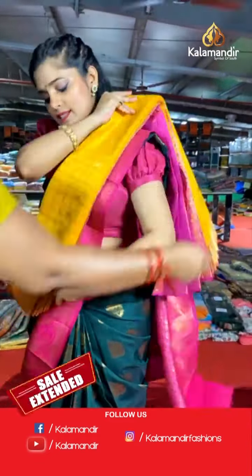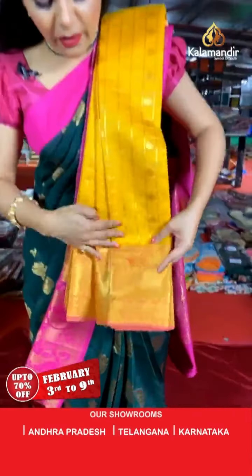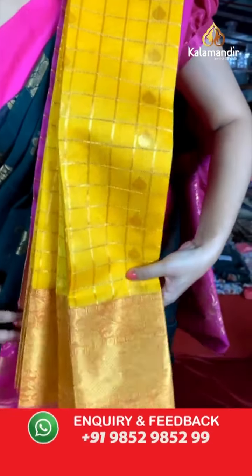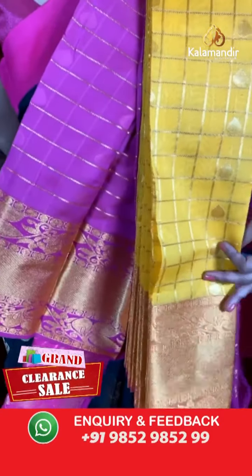So I'll show you some more sarees with three colors on one saree. Here is the next one. It's a yellow colored saree, very beautiful yellow shade with a combination of a peach on its border with lovely floral design and pink on its pallu and the blouse piece. Let's have a look at the pricing details.